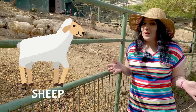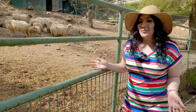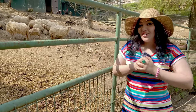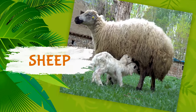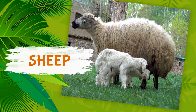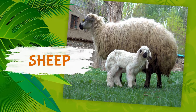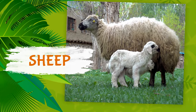Remember when we talked about them in farm? Sheep live in farm. They are mostly white and they are very woolly. They are kind to us. I love them. It's a sheep. They are very woolly. They are mostly white and they eat vegetables. Sheep.